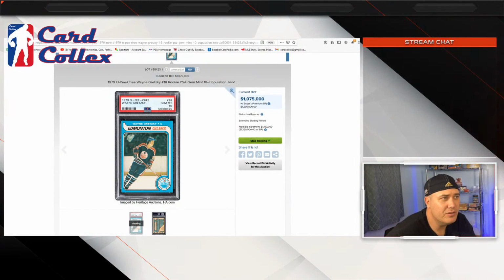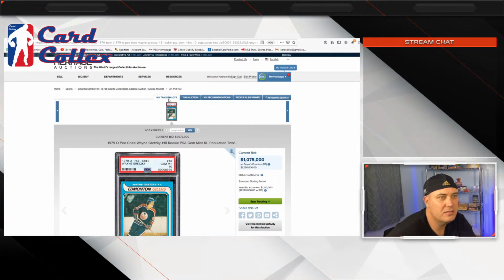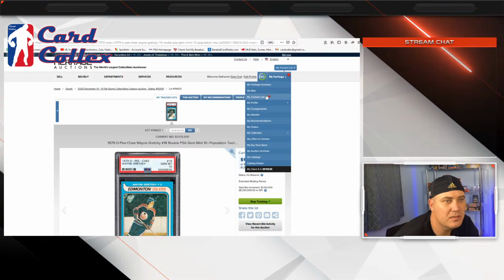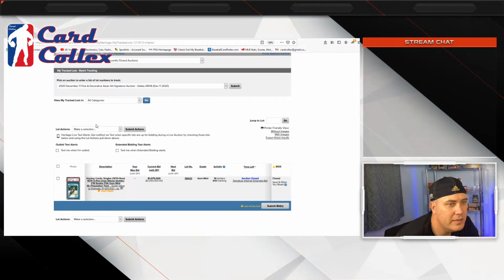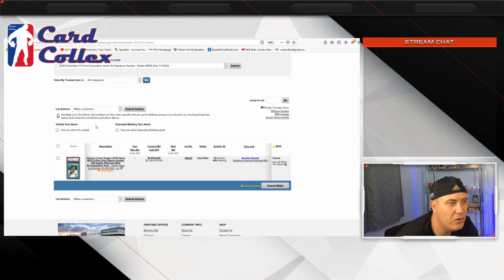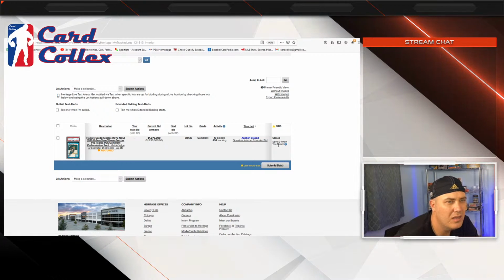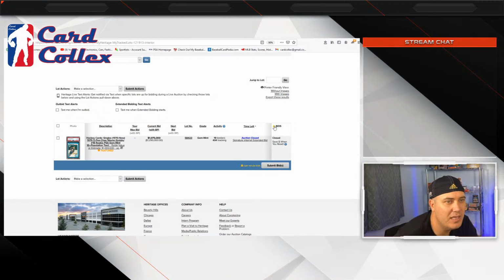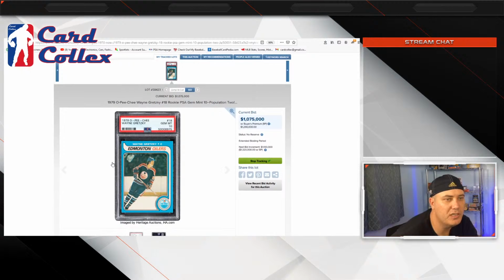Let's see. It's still saying current bid. This can't be right. It's been way over 30 minutes. Let's see. It's still saying, oh, no. Wait. 19 bidders, 434 tracking this card. It's still saying it's live. But it doesn't have a countdown timer, which is kind of weird. This is last minute bids. So if somebody doesn't bid pretty quickly, then it's sold. We'll see what happens.